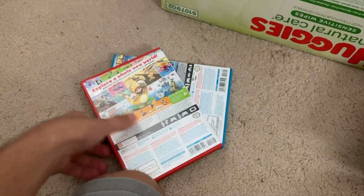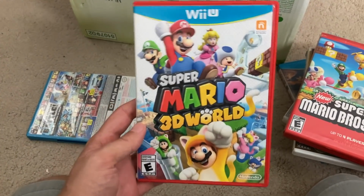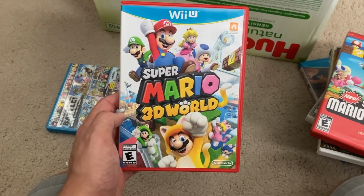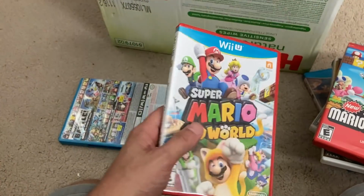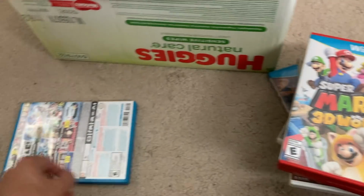Amazing game. Next up, speaking of amazing games, we have Super Mario 3D World. I've mentioned it before, but guys, this is one of my favorite Super Mario games. Hands down, if I were to ever do a top 5 Mario games, I would definitely put this game in there. So much fun playing this game. And I'm glad that they did a Switch version of it, just so more people can play it. I always think that's really cool.